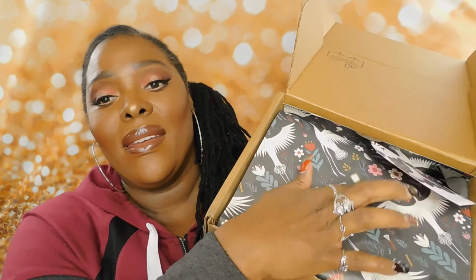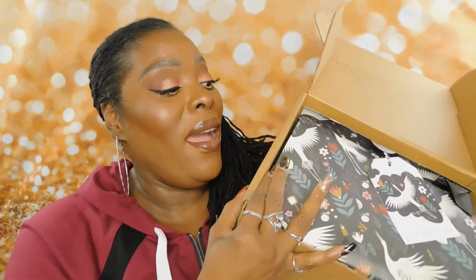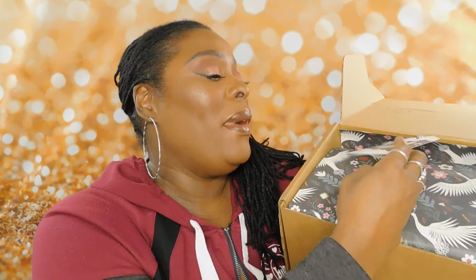It has this little tag here. It says Lucky Bag 2020. Lucky Bags are a Japanese New Year custom that inspired us to create our own. The crane on this year's Lucky Bag symbolizes longevity and good luck. We hope the surprises inside make your 2020 a little more lucky. Sorry, I'm struggling to read that.